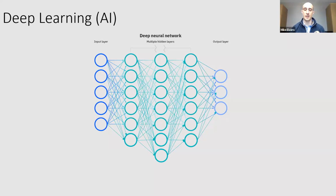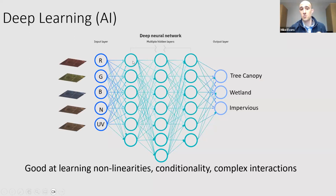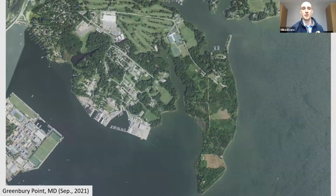So you get this really dense, interconnected framework by which variables are transformed, calculated, recalculated. And this approach is really good at learning complex relationships between input data, like the bands of a remote sensing image, and some output, perhaps in this case, the classes of land cover in the maps that we're trying to produce. So this combination of deep learning and remote sensing has been really transformative to the work we're able to do. Concretely, what does it mean?